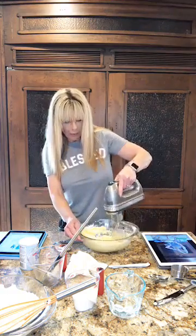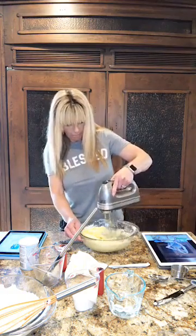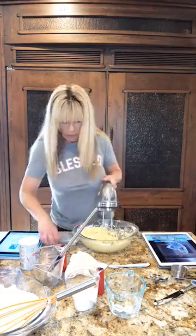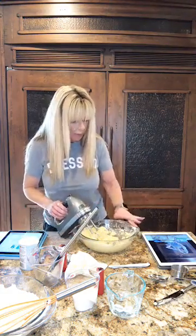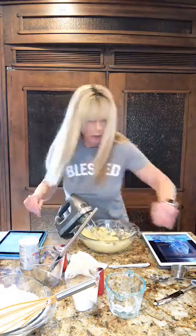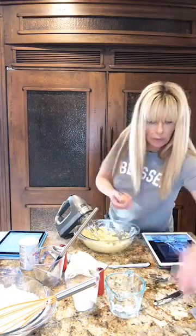I should have used a bigger bowl. This is gonna splatter all over me. Okay, we just wanna make that smooth. And with the butter softened, it really, really helps. So that's good enough for now. We're gonna call that good.